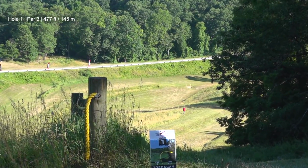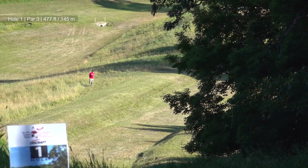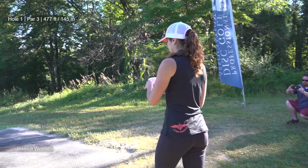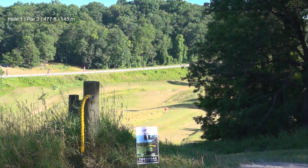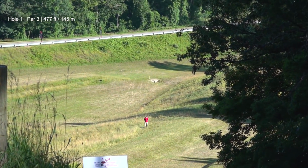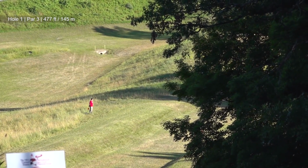Most people are going to go way around that. Even if you hyzer out, let's say you try to S and you hyzer out, as you can see, it's a wide open field, so you still have a pretty good look at the par. But Weese crushes it with the forehand. Oh, wow. Definitely, if you have a forehand, this is probably a good hole to throw it on.